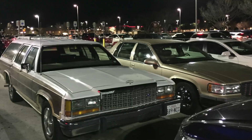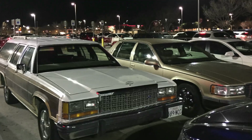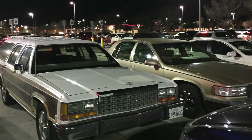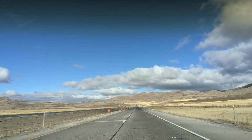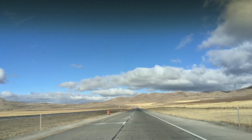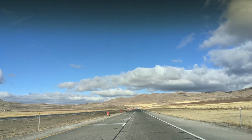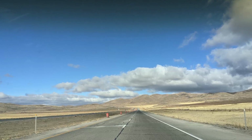And so I had not taken a trip in this wagon that was longer than an hour. I'd not gone further than 100 miles at a time in this wagon before I decided to drive it across country. I ended up covering 10 different states. It was 4,200 miles in 10 days, and I'd only put maybe 1,000 miles on the car since I'd had it before this trip. So it was quite the undertaking to decide to leave and take the trip.